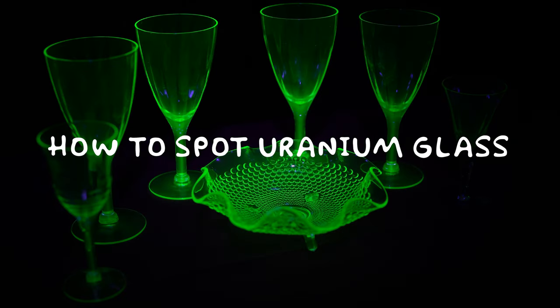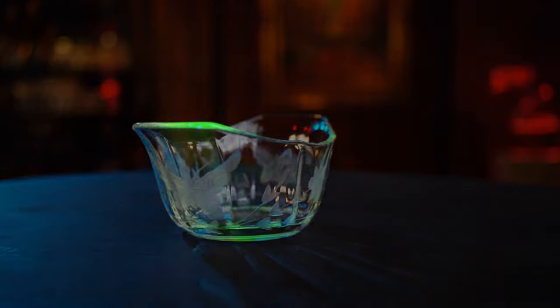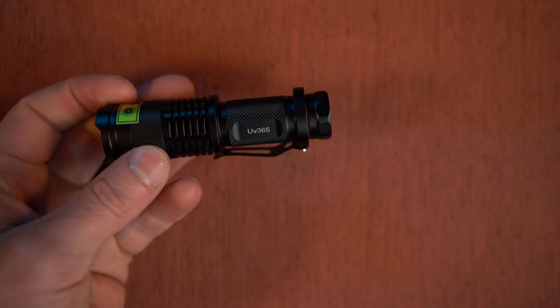So how to spot it? If you want to go uranium glass hunting and confidently assure yourself that the glass you have found indeed has uranium in it, you have to buy yourself a UV flashlight.